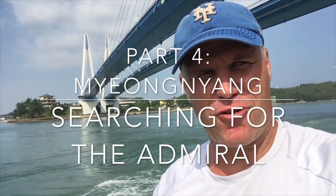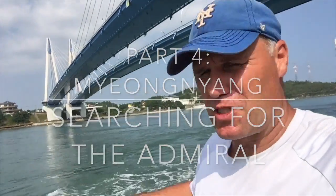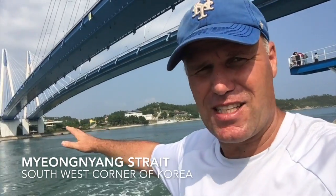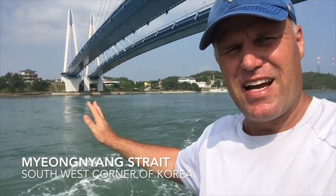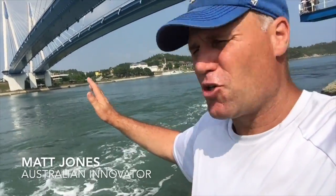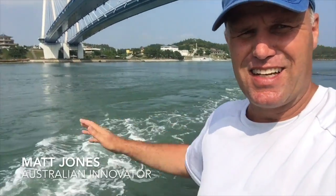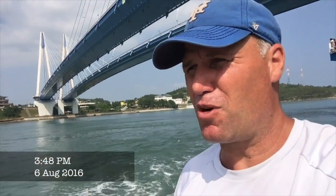I'm on the northern tip of Jindo Island, which looks onto the southeastern corner of the Korean mainland. And here we've got a body of water which is most remarkable. It's only about 250 metres wide, as you can see, and it's the site of one of the most remarkable naval victories in history, and potentially one of the most remarkable naval defeats in history as well.